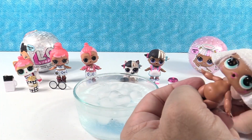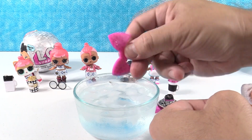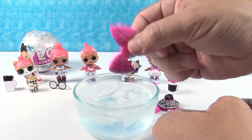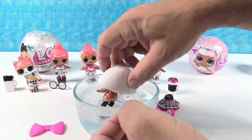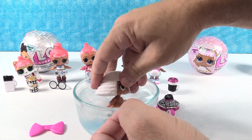Let's take a look. Does her bow color change? Ooh, it does. You have a color changer bow. Her bow color changes to leopard spots. Awesome. So that's very cool. Does she color change? Nope. Okay. Tinkle test. No tinkle.